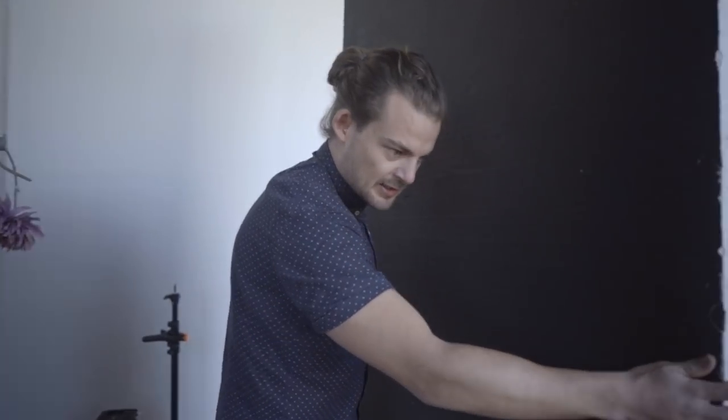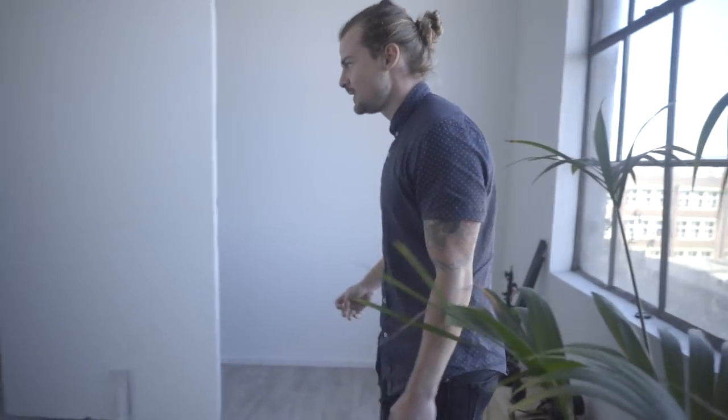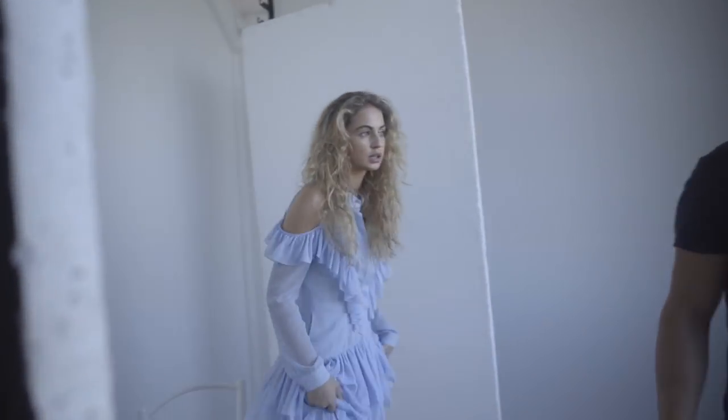So I'm building a little light box because I'm going to use the natural light. Want everything to be clean, white. Let me change lenses. He's got 3 minutes and 30 seconds and he didn't realize because he thought this was set up, but it's not. Okay. As soon as the model's in shot, you're shooting.